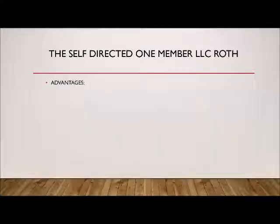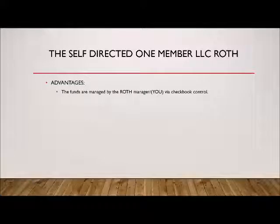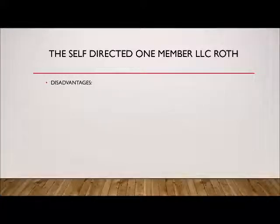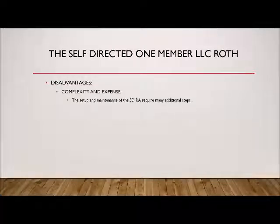Now here's the advantages of a one-member LLC Roth. The funds are managed by the Roth manager, which is you, via checkbook control. The IQD can be purchased by the self-directed IRA Roth LLC bank account from nearly any source. Not yourself. You can't sell the IQD that you have directly or from an immediate family member. The disadvantages: it is complex and expensive to set it up. It also requires a lot of steps.